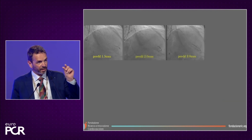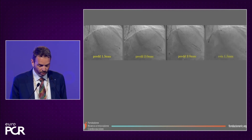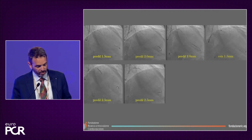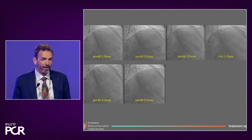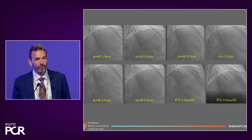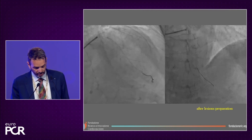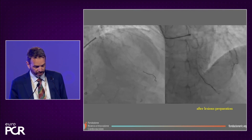So we had to change our strategy. We predilated, we created a little room for our future device, which was rotablation. We used a small bar, 1.5, just in order to prepare the room for IVL. We had the balloon already open, so it was still there. So we decided to use just one bar for the rotablation, and then we used the shockwave, 3.0 by 8. And this was the result after the predilatation, which was deemed okay for the proximal part of the LAD.